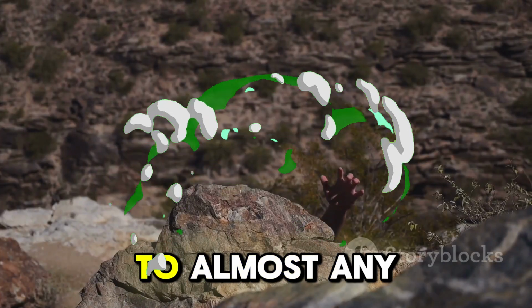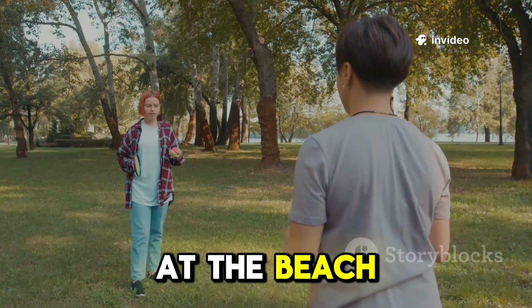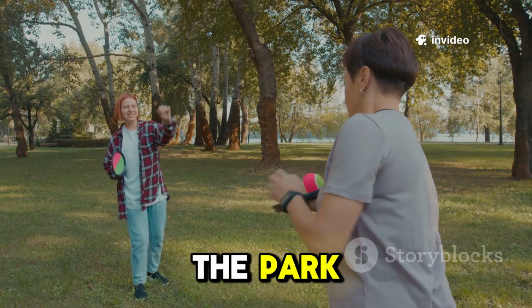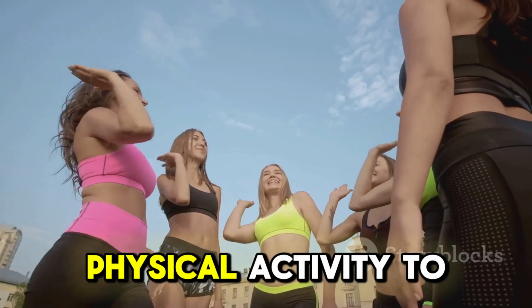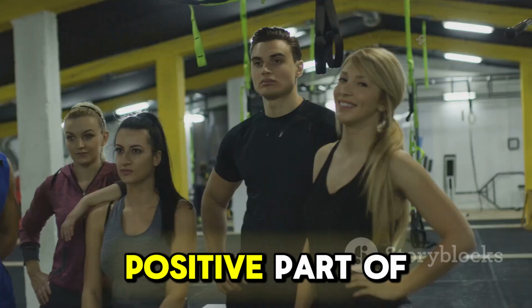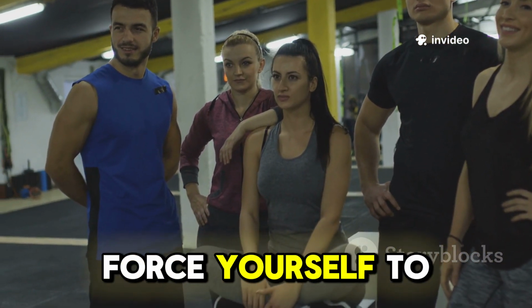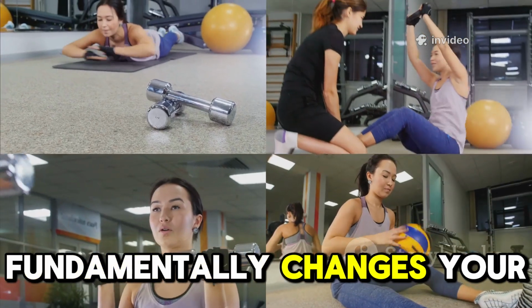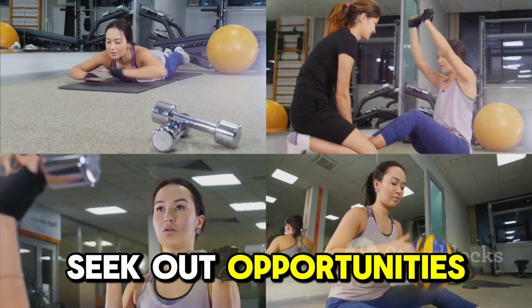This principle applies to almost any active hobby: hiking, dancing, rock climbing, swimming at the beach, even just throwing a frisbee in the park. The psychological benefit here cannot be overstated. When you tie physical activity to enjoyment and social connection, it becomes a positive part of your lifestyle, rather than a negative obligation you have to force yourself to do. This fundamentally changes your relationship with exercise and makes you more likely to seek out opportunities to be active.